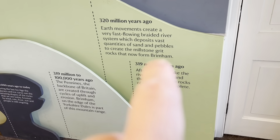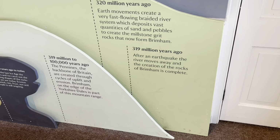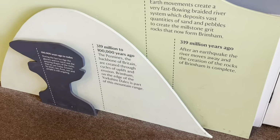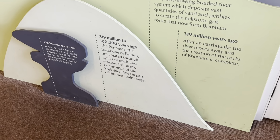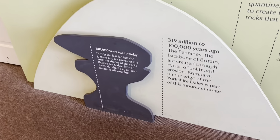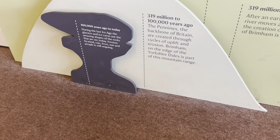So the deposits of the sand and pebbles to create the grit, and then an earthquake moves the river away, and then uplift happened, and then things started to erode after that. And ice and rain, frost, sun and all that caught them all out.